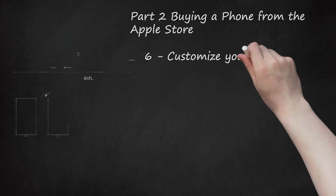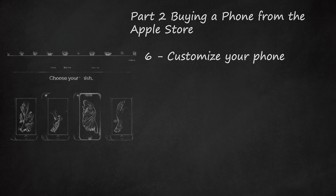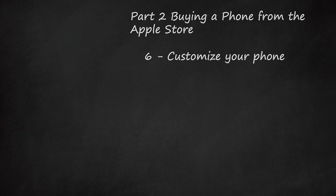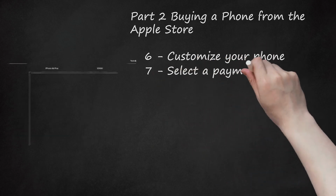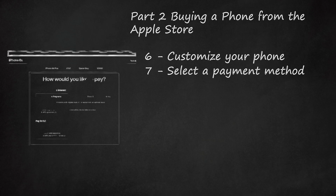6. Customize your phone. You can choose the following aspects of your phone. The case color varies per phone model. The internal storage amount varies per phone model. 7. Select a payment method. If you're purchasing an unlocked phone, you'll only have the option of a one-time payment through Apple.